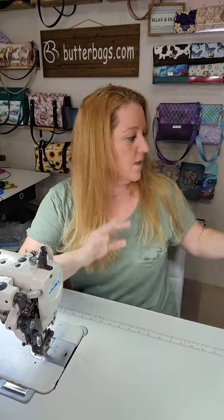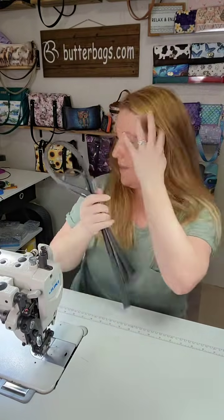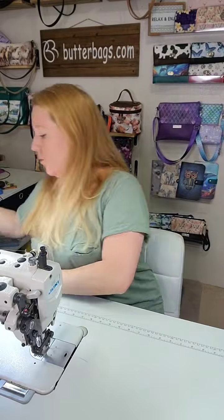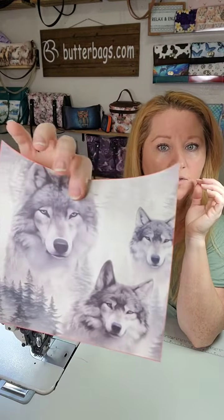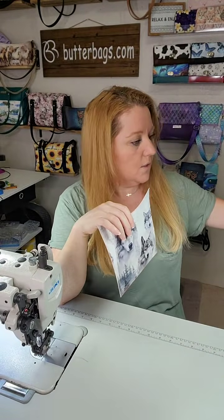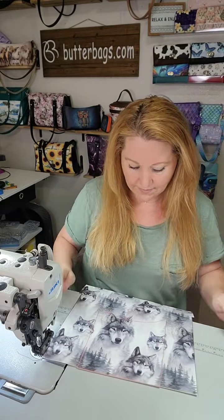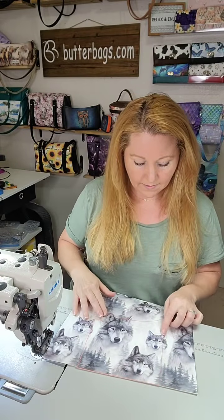Okay, shoulder straps are done. And now I am going to work on the front pocket of the bag. You can't really tell because when I do mine, I have it printed. If you can tell, there's like red lines around the outside. I have this printed so that it matches up perfectly with the exterior. So I actually don't even have to do any fussy cutting. I don't know if you can see that, but it kind of matches up perfectly. Like this head.